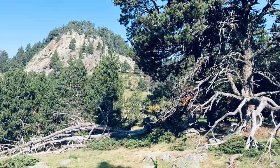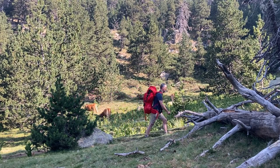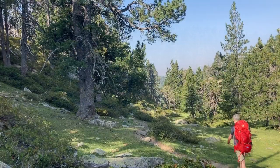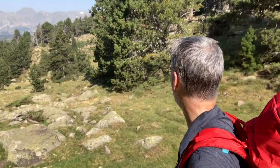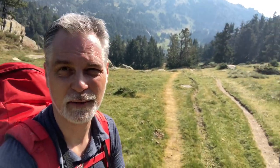So, coming up to a little meadow. You can hear the cows. I think we've got our first lake coming up. That is Lac d'Aude down here behind me. You can just about see it down there.